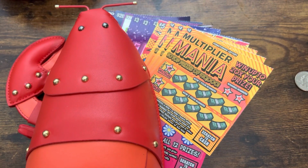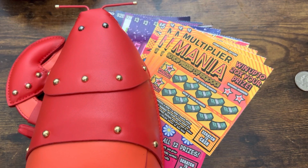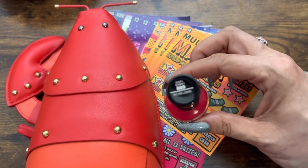It's actually a purse. But the older we get, the more we're realizing that we're more and more like Jigsaw Jeff with all his little props and toys. Is it chilling? Probably not.